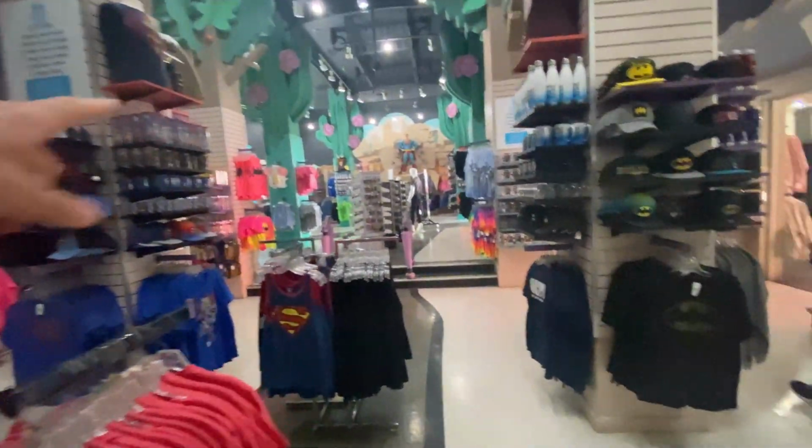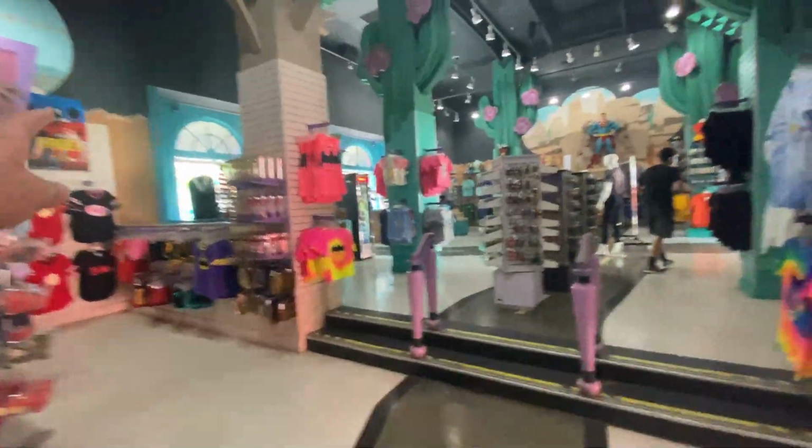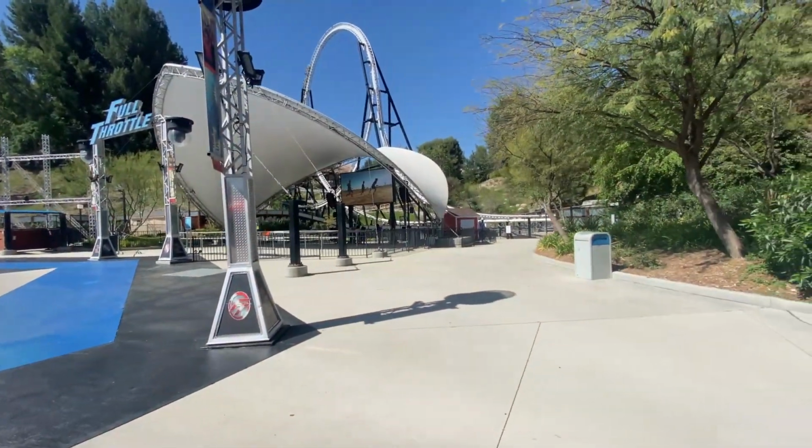Because if you do go around the store, it's a lot longer, and then you have to go all the way around by the stands there and then go all the way down to Full Throttle. But a big tip is whenever you enter the park from here, go through the Looney Tunes entrance, and then you can literally take this door straight to this one, and then this one will take you right to Full Throttle, which is actually right there, right behind this door. Making our way here from the entrance into the Full Throttle area.